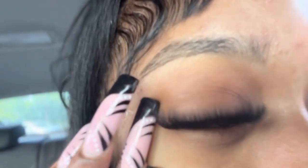I am gonna get back to you guys when I am getting my lashes done. Right, hybrid set. And I just told her that I want them short in the inner corner parts. So yeah, these are them.